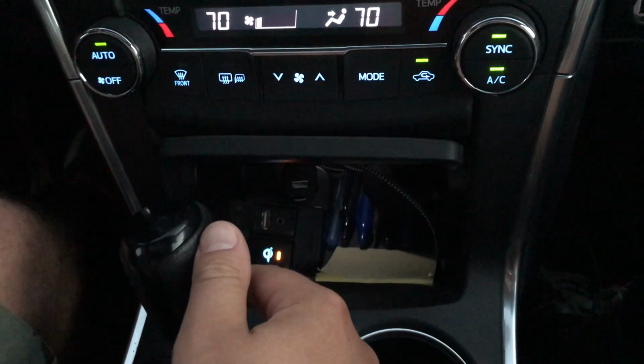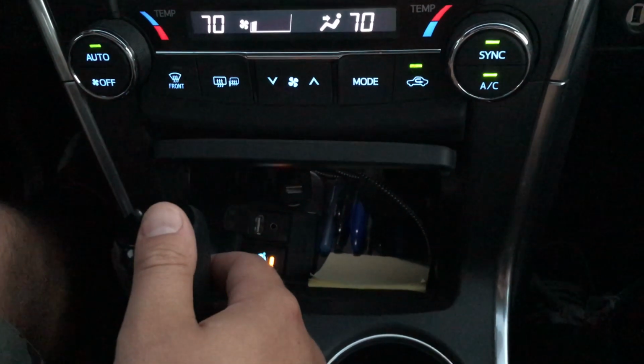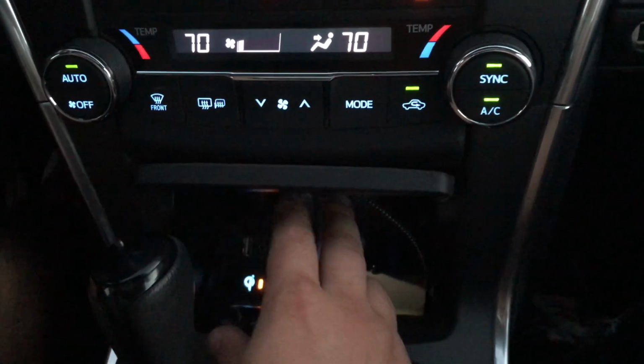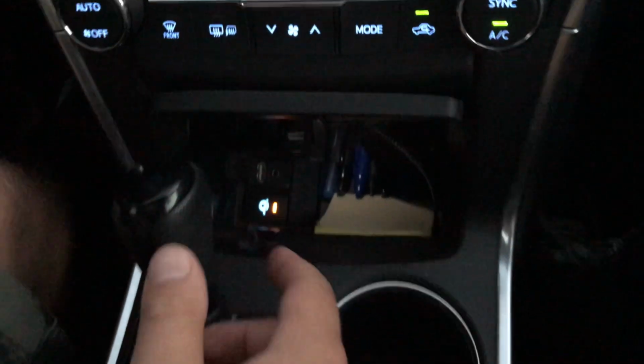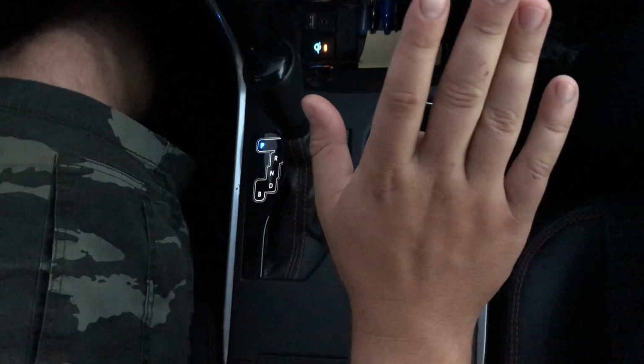But I don't know anybody who has that special battery. So unless you have it, it's really not worth anything to you. But it also has a USB plug-in, all that stuff. Moving on down to here, your stick shift. It's very smooth. It's not too aggressive. It doesn't take a lot to put it into gear, which I like.